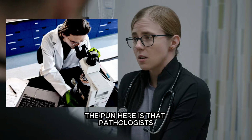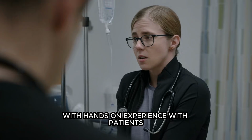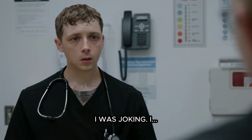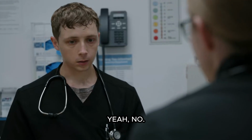The pun here is that pathologists often have to examine tissues from dead patients, or it could mean that she is in a clinical specialty with hands-on experience with patients, something that would be absent in fields like pathology. I was joking. Oh. I have nothing against pathologists. Yeah, no.